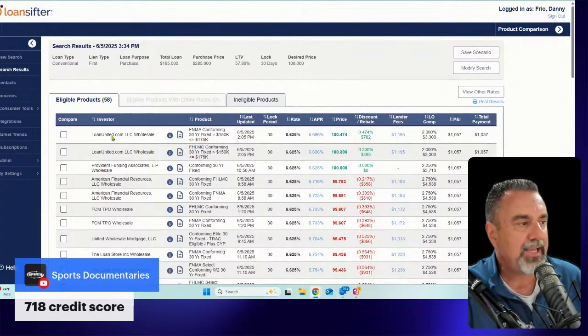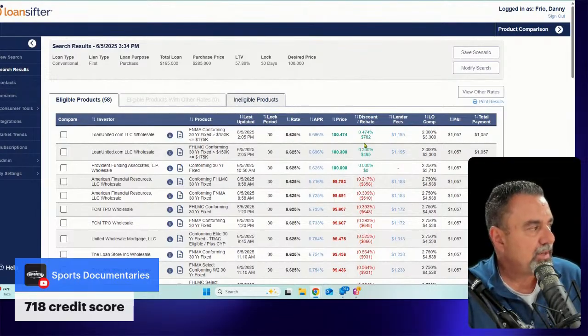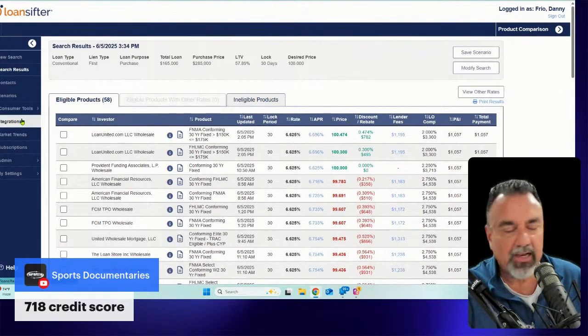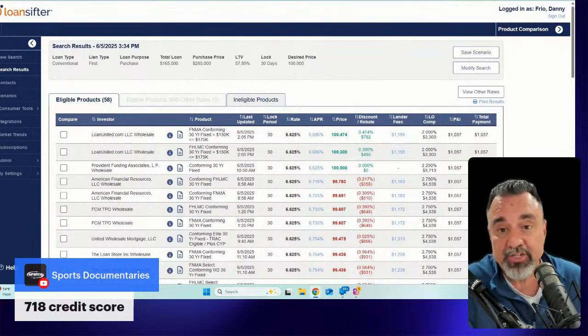Okay, so let's get over to we've got Loan United at the top of the heap with a 6.625 rate, and you would actually get a rebate check back of $782. So this is how we do it. Again, we have some lenders that aren't in here, and some of these will offer us discounts even on top of the rates they're providing. So that's what we try to help educate you guys on.